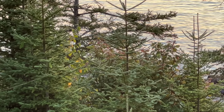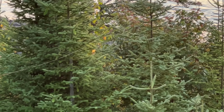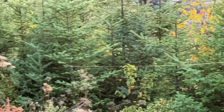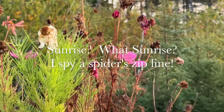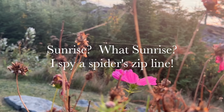Barely see it, but going all the way out to the pine tree, there's one spider web all the way over to this planter. He must have flew through the air.